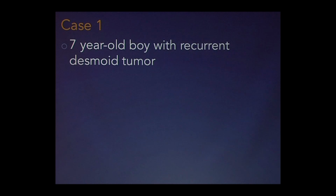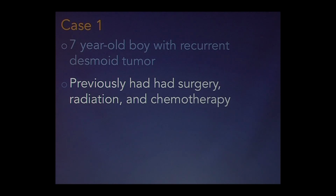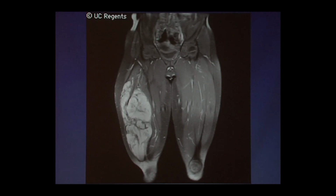So I just want to talk through two cases that we've done here. The first case is a 7-year-old boy with a recurrent desmoid tumor that was referred to me. He had previously, 3 years before he was referred to me, had surgery, had radiation, he had chemotherapy. So he had a lot of very good standard treatments for treating this desmoid tumor. Despite all those different treatments, this was his tumor.